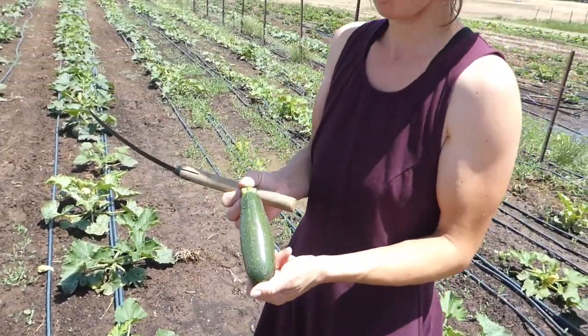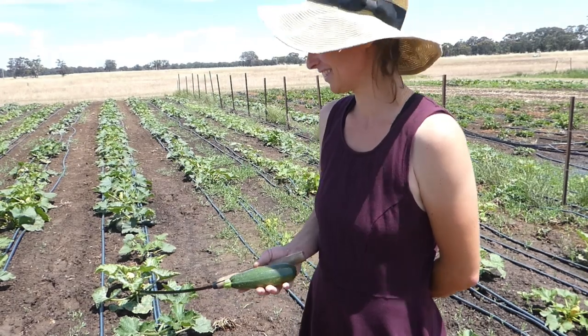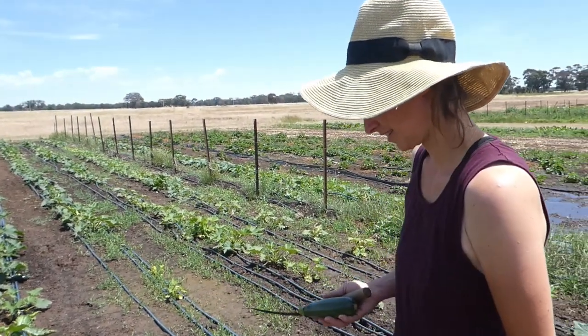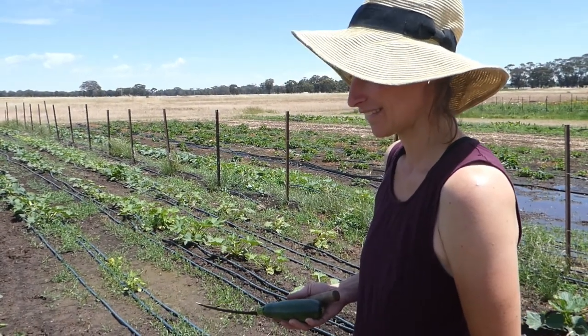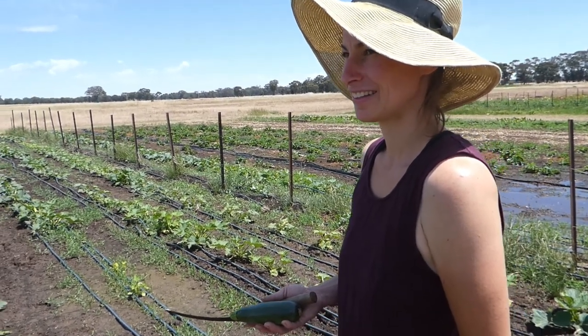You leave these for two days and they'd be huge monsters. Oh, yeah, okay. Yeah, they grow really fast, especially when the plants are bigger. When you have a big zucchini plant, you look at them in the morning and you're like, oh, is that quite ready? And then it's huge. Yep.